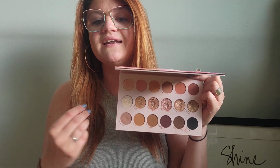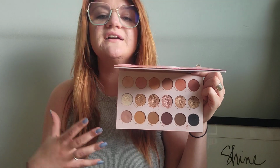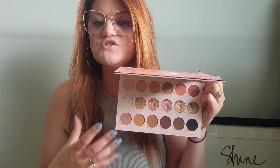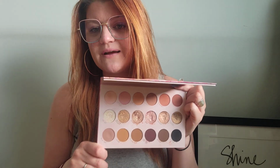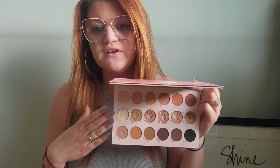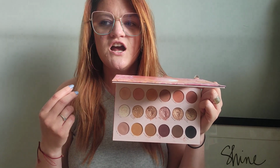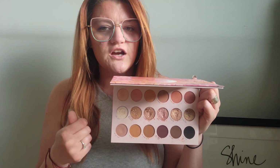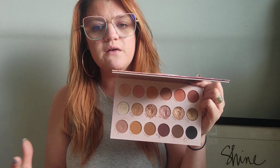Now, with that being said, it is more than likely going to be 3 of these shimmers. I will continue to use the mattes as well because I do enjoy them. It is a very different formula, completely different to anything else in my collection. It's hard to explain, but if you've used a Lunar Beauty palette before, you know what I'm talking about. For me, I find it very strange, a little weird. It took me a little bit to be able to get used to it. After a few uses though, I was using it no problem.